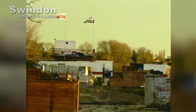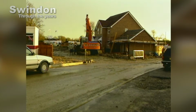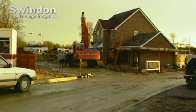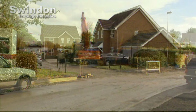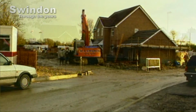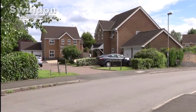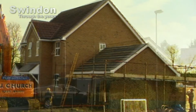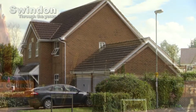Construction work in full flow back in 1994. This particular house provides a fascinating reference point, and it took ages to find in amongst the literally hundreds of houses on the estate. But watch what happens as we jump forward over 25 years. Fascinating to learn also, when I took these images, I spoke to the people living in the house, and they told me they bought it after it had been the original show house, and they've lived there ever since.